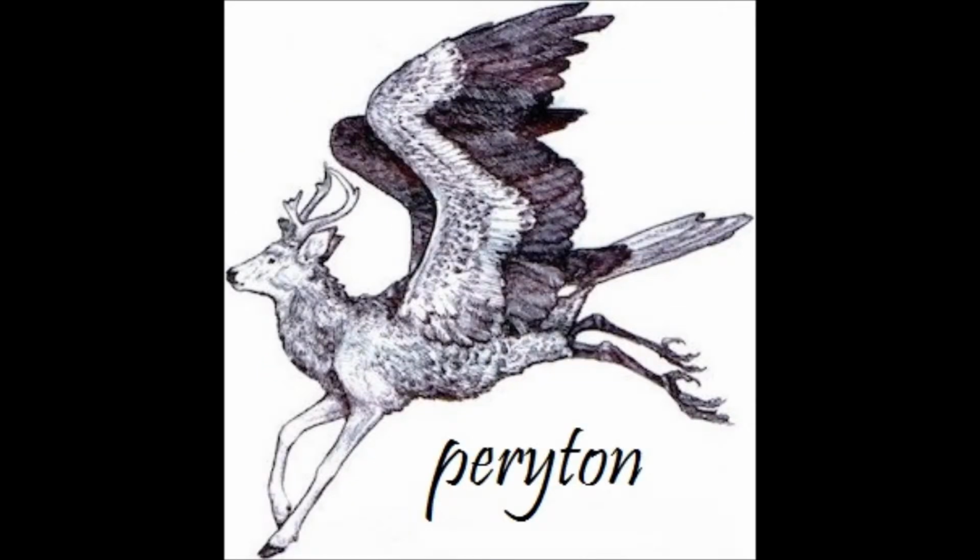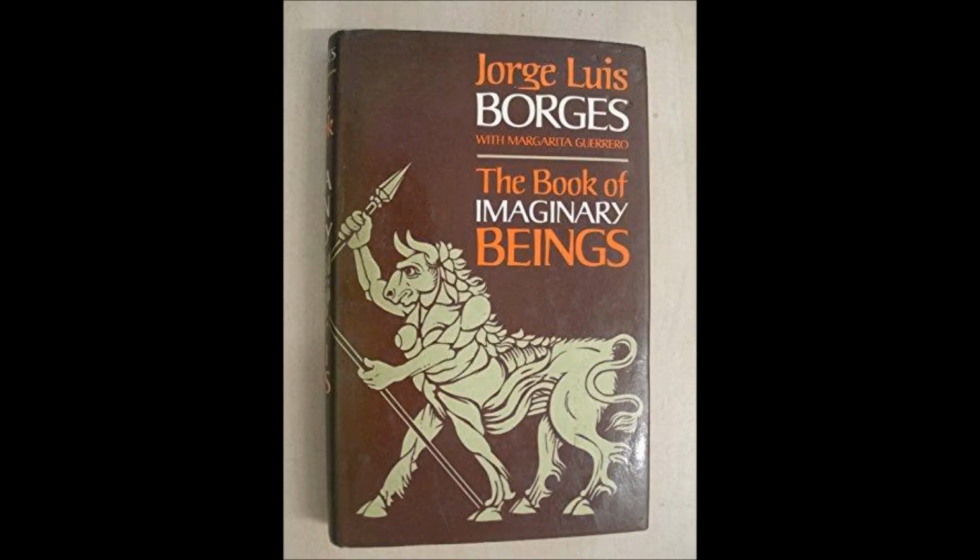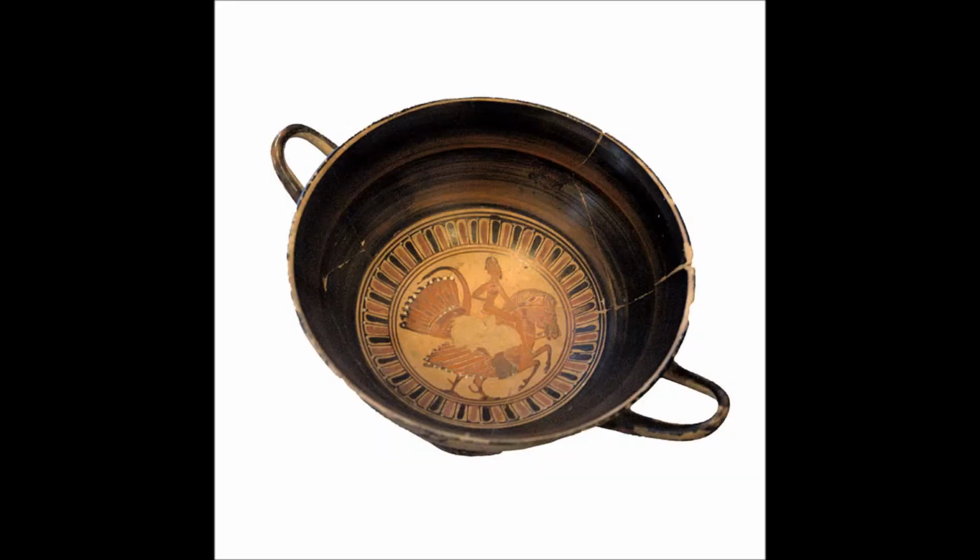On the subject of non-traditional winged ungulates, I also mentioned the peregrine, but neglected to point out that it's a modern invention, created by Jorge Luis Borges for his book of imaginary beings. If you want a more ancient ungulate with hooves in front and bird parts in back, look no further than the classical Greek Hippolectrion. It's got the front half of a horse, and the back half is the legs, wings, and tail of a rooster.